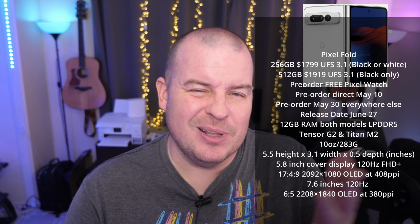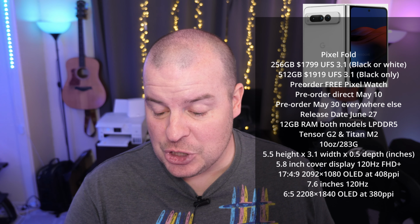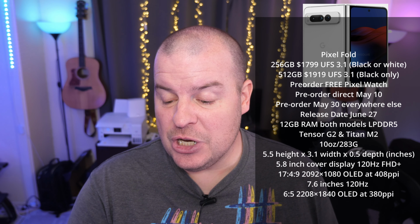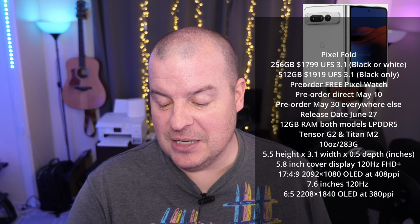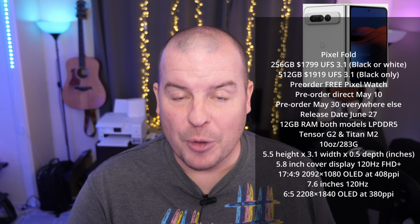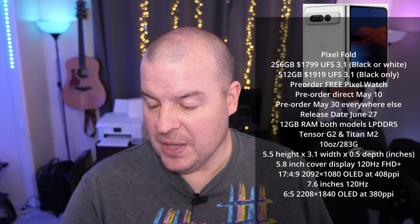The inner display is 7.6 inches. It's really like 7.56 inches, but we'll just round it up a little bit. It has a 6 by 5 aspect ratio, 2208 by 1840 resolution, OLED, 380 ppi. The inner display does have ultra thin glass protected by plastic. Both displays are 120 hertz, inside and outside.